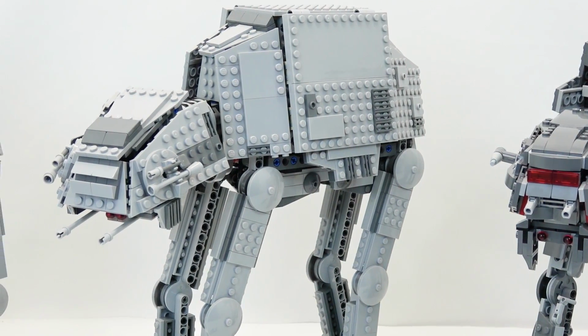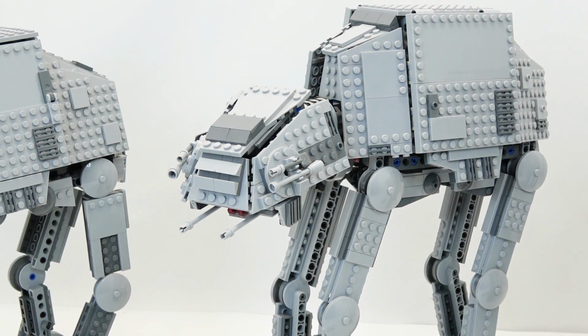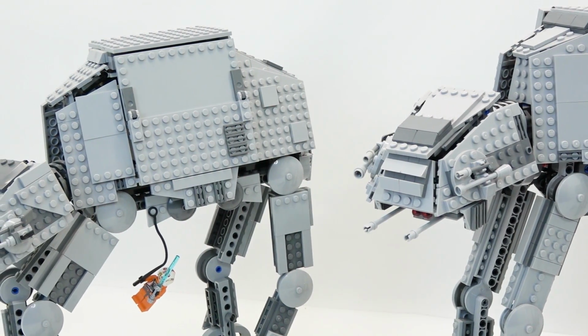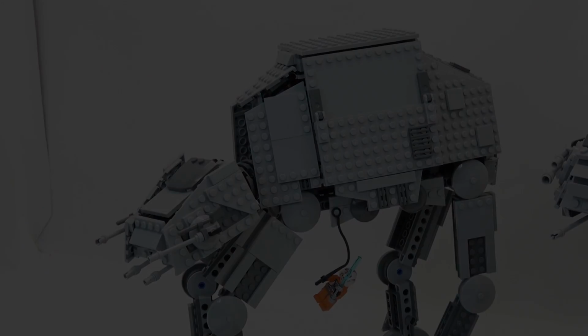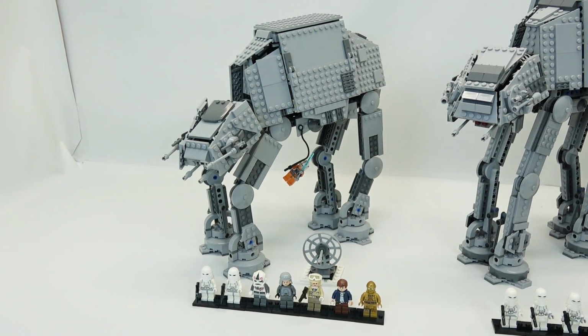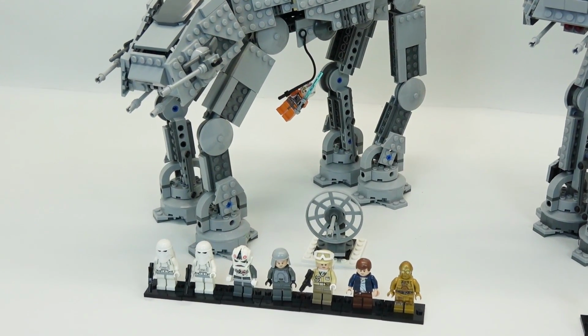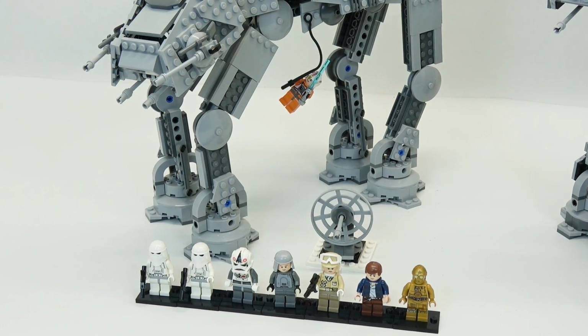We're going to start by taking a look at the earliest one, which is the AT-AT walker from 2010 on the left here. This AT-AT walker is the smallest of the 3, but it actually has the most minifigs. So we're going to start by taking a look at the minifigures that this set comes with.